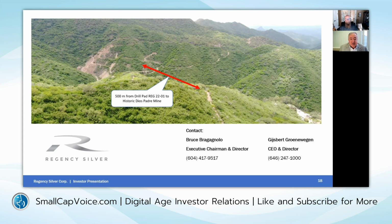So lots of good news ahead for Regency Silver. We plan to get back drilling over the next couple of months after the market improves a little bit, and drill 10 more holes along strike to the southeast, just to continue with those excellent results we had from drilling in 2023.